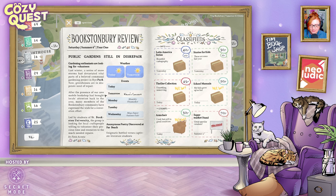Aww. Led by students of St. Buxton University, the group is looking for local craftspeople willing to volunteer their precious time and resources to the much-needed repairs. Aww, so thank you to me for the mobile bookshop bringing back locals' attention.